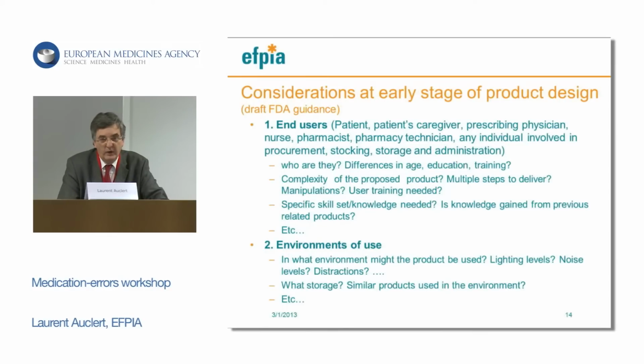Then you have also to evaluate and anticipate what is the environment of the use of this product.